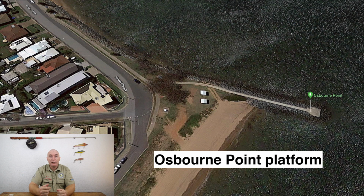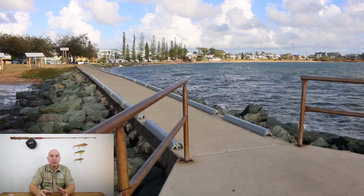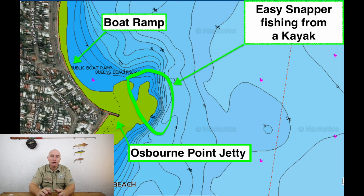Further north from there we get to another little fishing platform very similar to Shield Street. All the same fish you'll catch there: bream, flathead, snapper. Again, look at it at low tide, work out where you need to cast and how you need to fish it. Go back at high tide, great little spot.